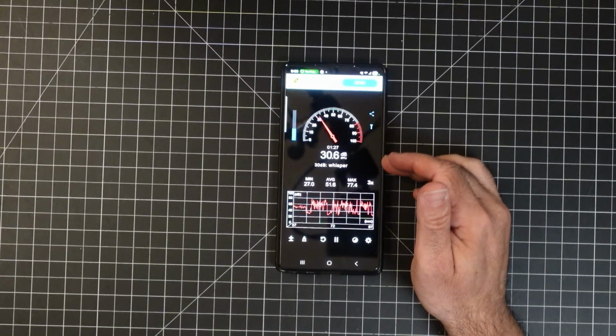Now next we're going to do a call quality test of the Sony XM6 in a quiet environment. If you take a look at our decibel readings, around 27 to 32 decibels of noise. Let's go to switch. Now this is what the call quality is going to sound like in a quiet environment when using the Sony XM6.